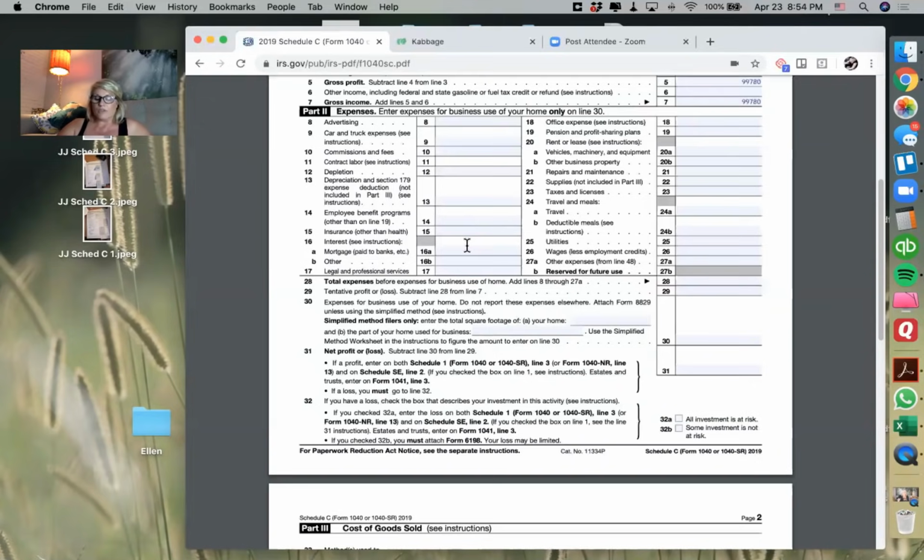Now, you do not get to write off the actual debt reduction payment. So if you have a credit card and your payment is $150 a month, on the statement it'll be broken out, and actually at the end of the year you would have gotten a statement, it's a 1099 miscellaneous, from your credit card company that'll show you exactly how much interest you paid on that credit card. That interest is a deduction, but the amount that you paid to pay off the debt is not a deduction, because you already took that when you made the purchase.